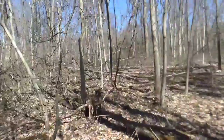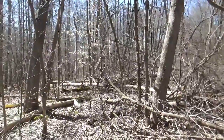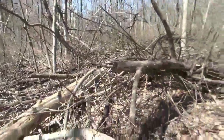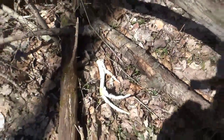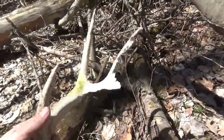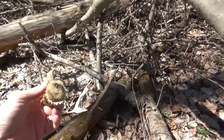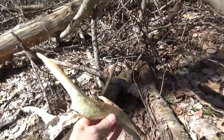This stuff is just perfect looking. Trails through here are crazy. But I've been in here for, I don't know, half hour, 45 minutes. Just walked up on this. Nice antler. Sucks that it's all chewed up from last year. But I'm pretty sure this is the other side to a real nice one that I found last year. It's almost gotta be it, I figure.